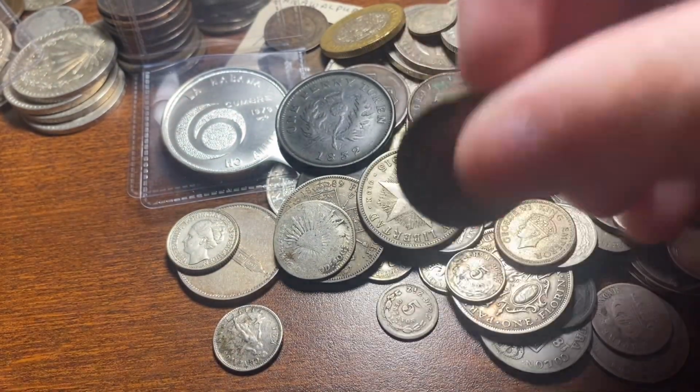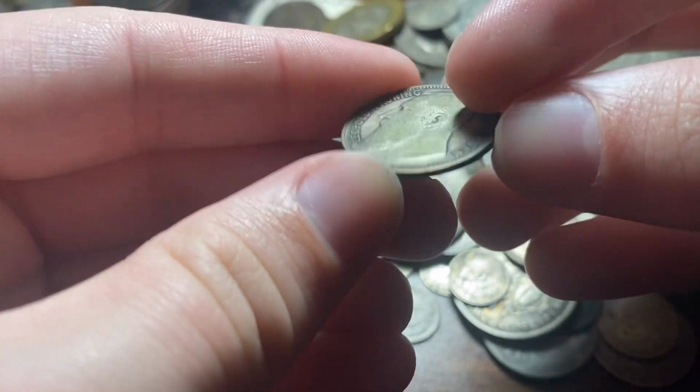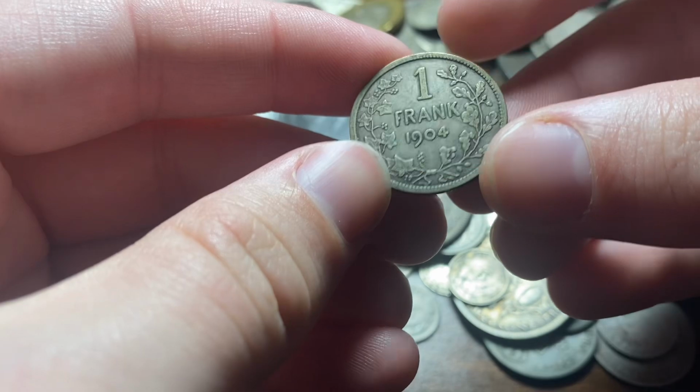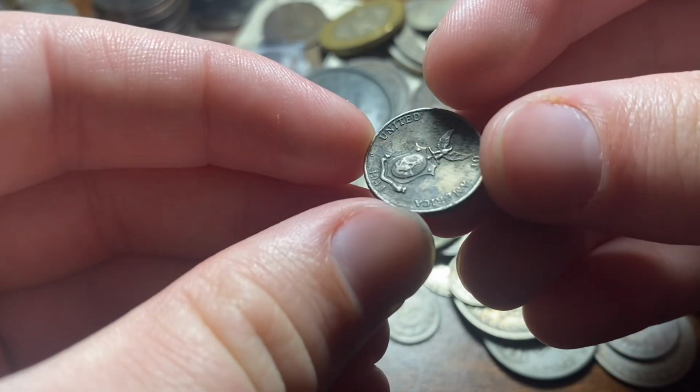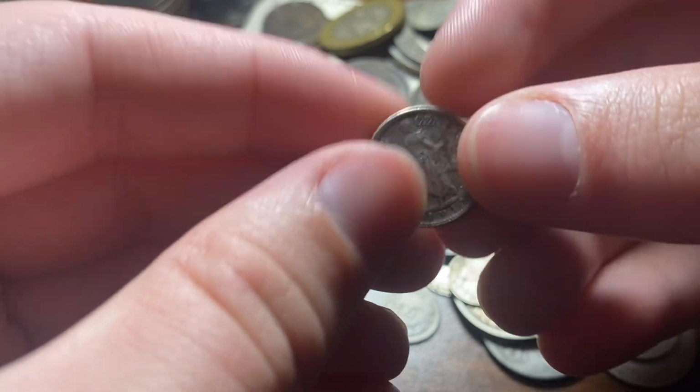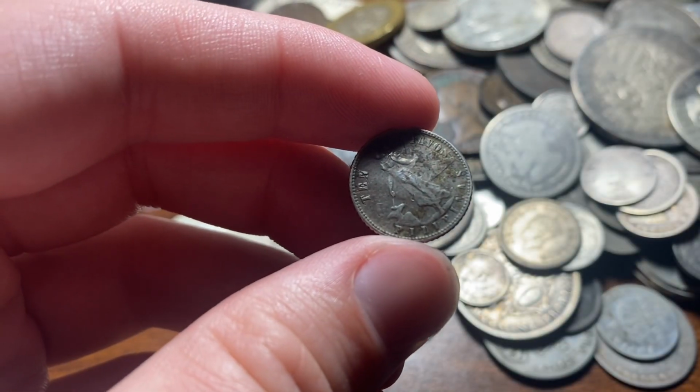Then we've got, let's do this one on top. We got Belgium. It should be 835 silver, 1 franc, 1904. So that's a nice find. Not a whole lot of Belgian silver that we find. This one, unfortunately, is bent. It's a U.S. Philippines 10 centavos, minted at the Denver facility in 1944. It's 75% silver on this one.